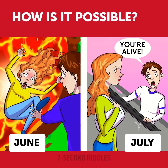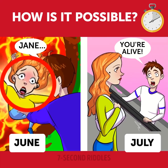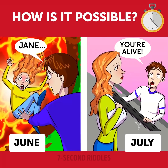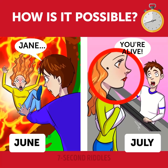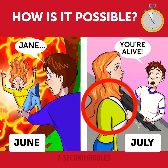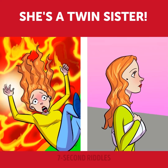Okay, guys, last one. How is it possible? In June, we can see Jane falling down into a pit of fire. Jane! And then in July, the guy says, "Huh? You're alive." Can you see the clue? She's a twin sister. Look at the small birthmark is the difference.